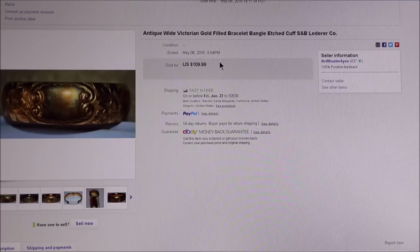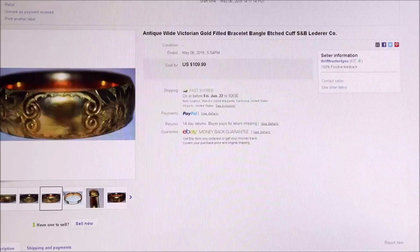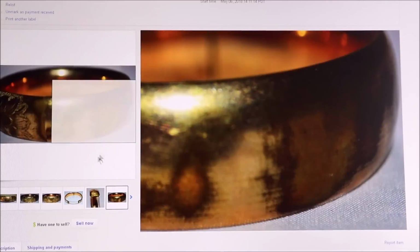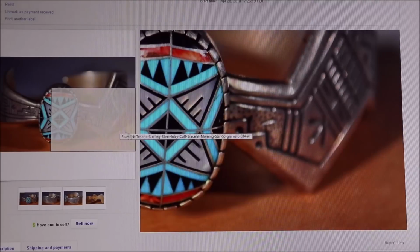This went for like 80, maybe a little bit less. I had someone return it because it was a little bit too tarnished in there. I guess some of the wear was a little heavy on it, like here, and you can see it in the picture, so I don't know. I think I described it correctly, but there's that one.